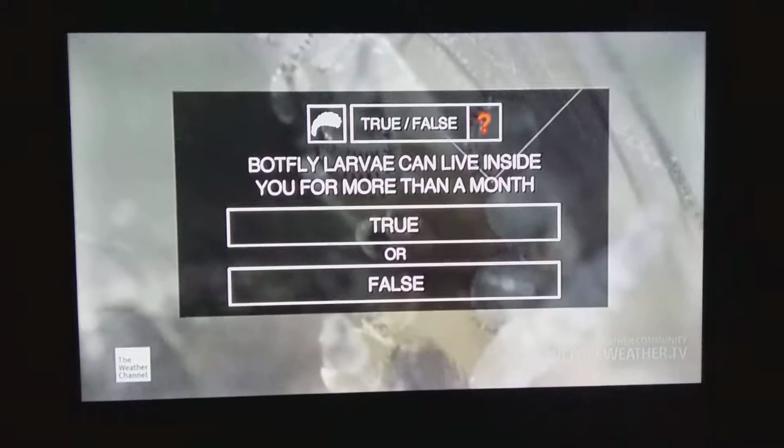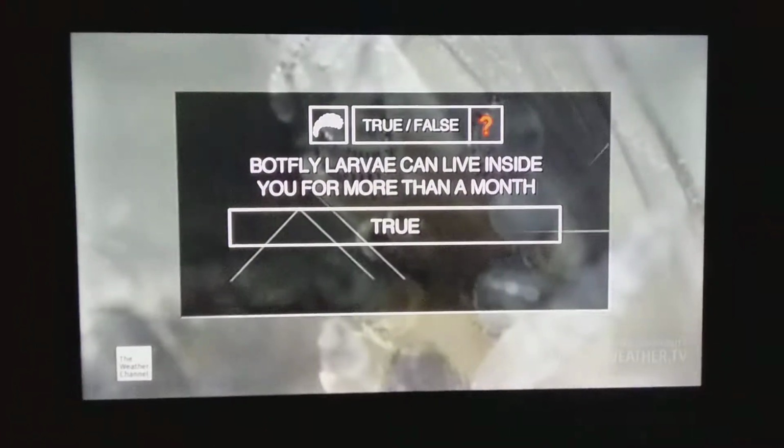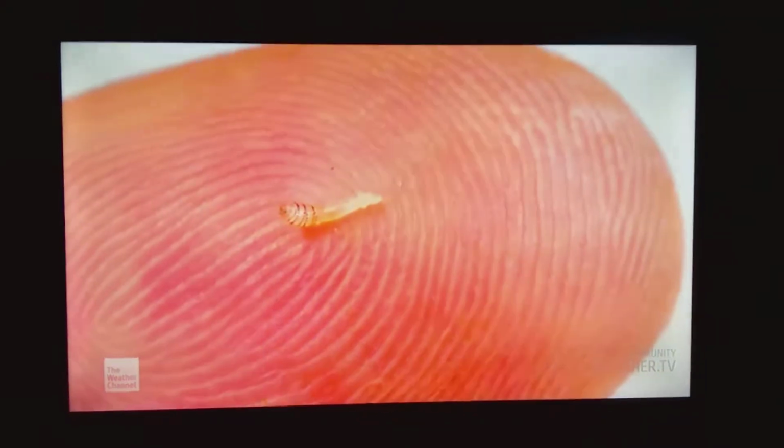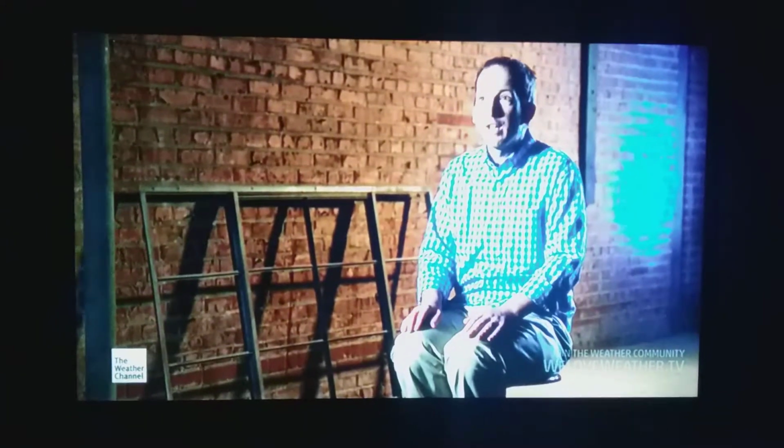True or false? Botfly larvae can live inside you for more than a month. It's true. But worse than that, they can incubate inside you for up to 3 months, and you might not know it. Kyle finds that out a couple weeks later. I went up north to my job as a biologist in Arctic Canada, and I thought I got rid of all these botflies, got rid of all these parasites, there's nothing to worry about. But then, after probably a few days, I started getting the recurring pains in my back, and I realized, oh my God, they're still there. I had to turn to my friends and colleagues.